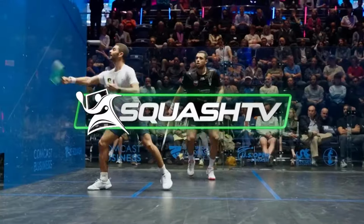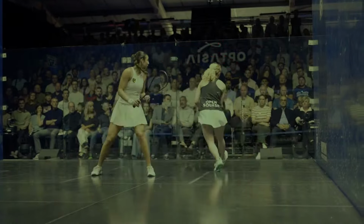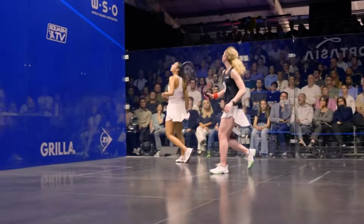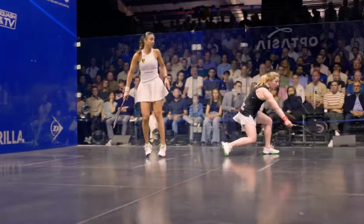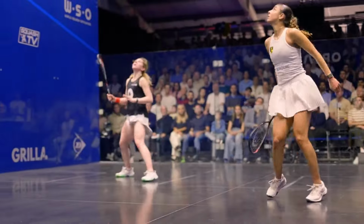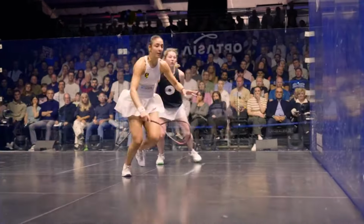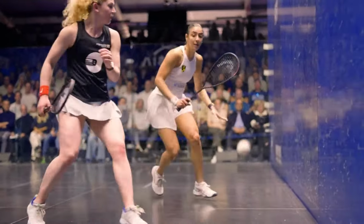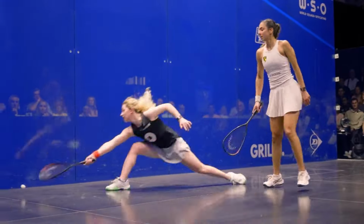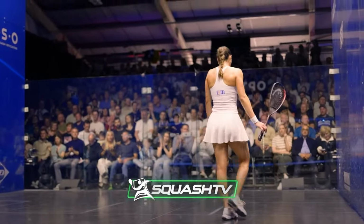Taste of his own medicine there. Georgina Kennedy is not playing badly here by any means. This is someone getting outplayed by El Hammamy. Defensive stuff from that front left from Hammamy. It's been sublime so far. This is actually art. It's beautiful to watch this.